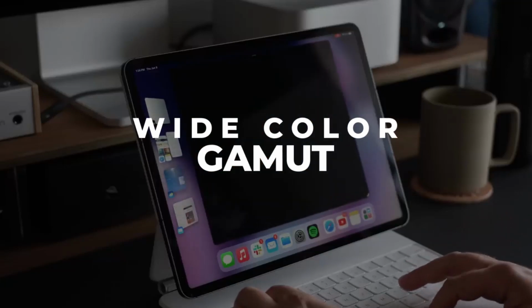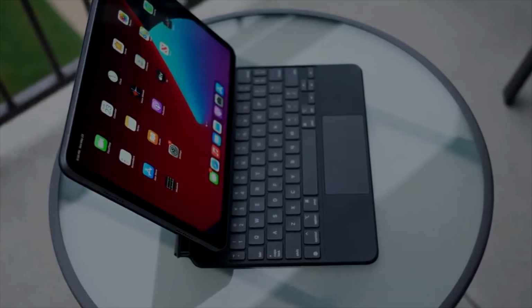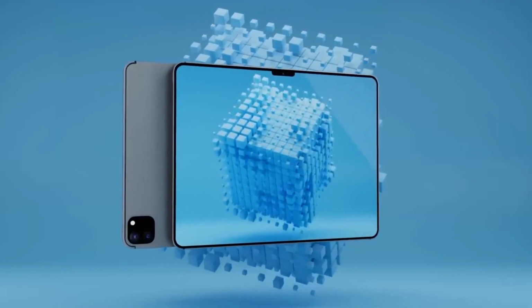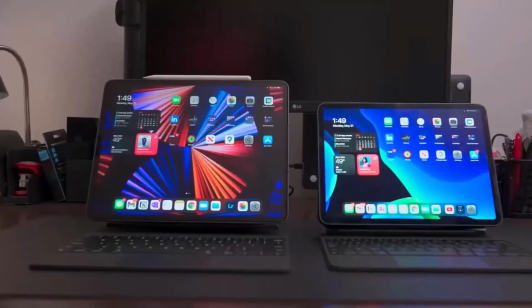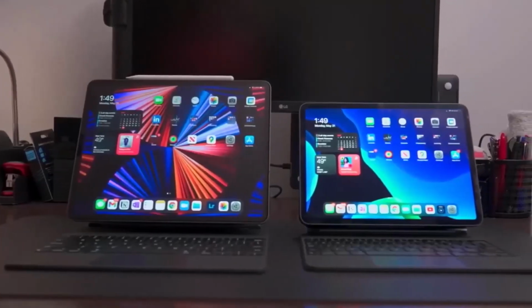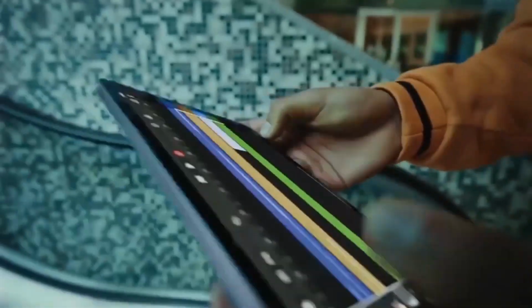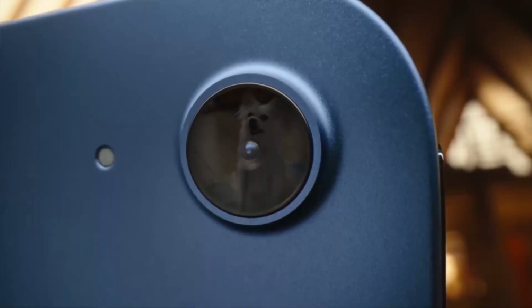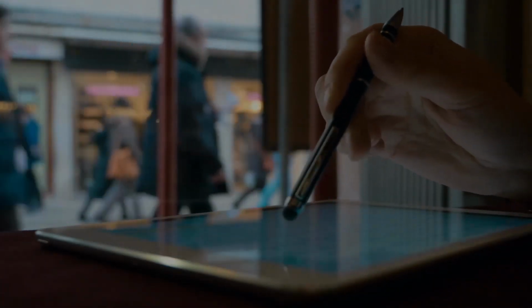Wide color gamut. The Liquid Retina XDR display can reproduce a wide range of colors, resulting in a more vivid and true-to-life image. This is an advantage over OLED and LCDs with a limited color gamut. High resolution. The Liquid Retina XDR display can reproduce a very high number of pixels, resulting in a sharper and more detailed image. This is an advantage over OLED and LCDs, which may have lower resolution.